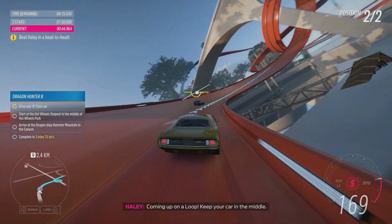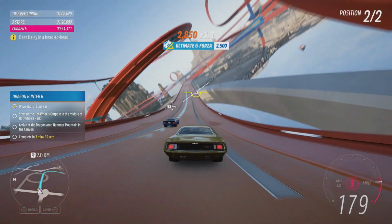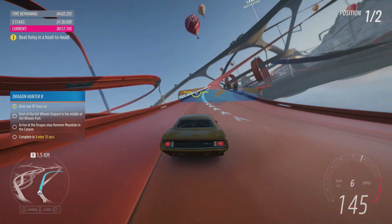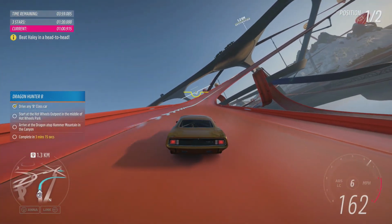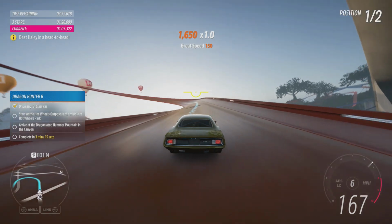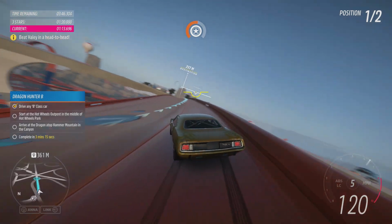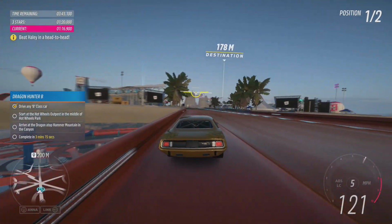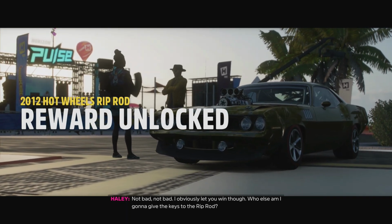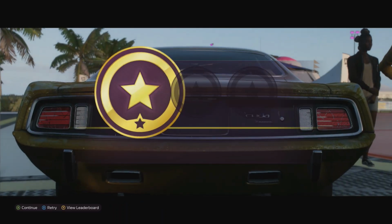Coming up on a loop! Keep your car in the middle! Upside down racing is the best kind of racing! Keep telling yourself that, darling. Obviously I let you win though. Who else am I going to give the keys to the Rip Rod? You did not let me win, I'll beat you on merit. Suck it up.